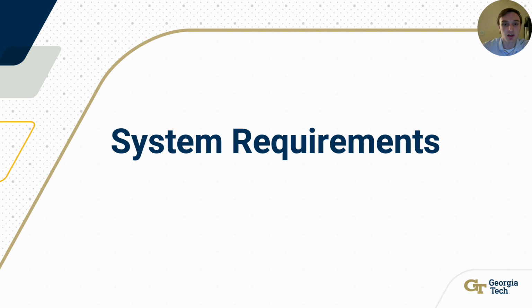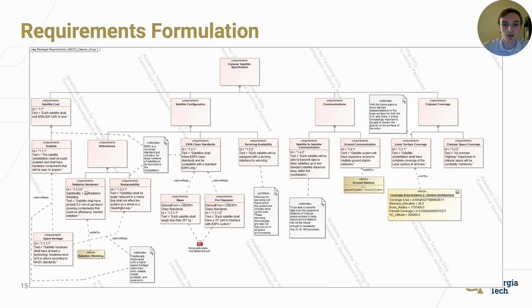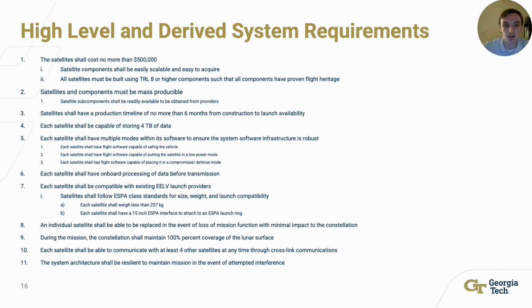Hello, my name is Mitchell Smith, and I'll be taking everyone through our system requirements as well as metrics to evaluate some of these requirements and our mission decomposition. Using our customer needs, stakeholder inputs, as well as background research in conjunction with our QFD, we were able to come up with a preliminary requirements diagram to explore how our requirements relate to each other and find derived requirements we could make from some of the high-level options.